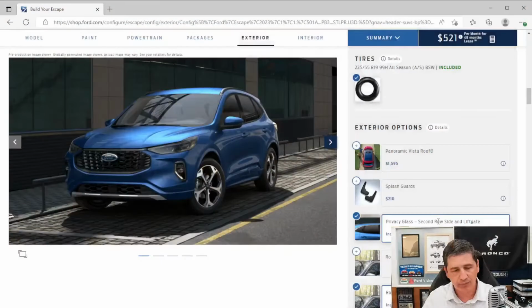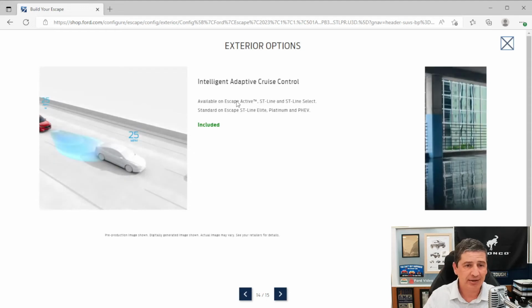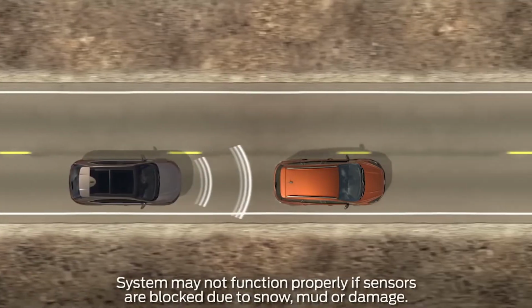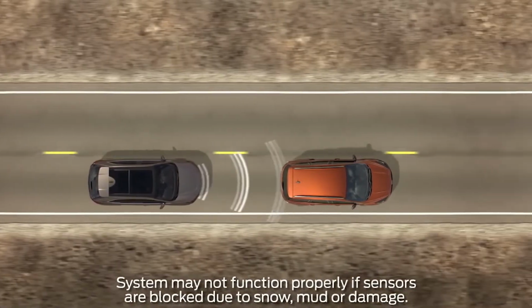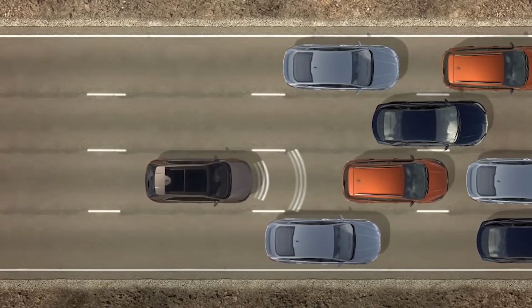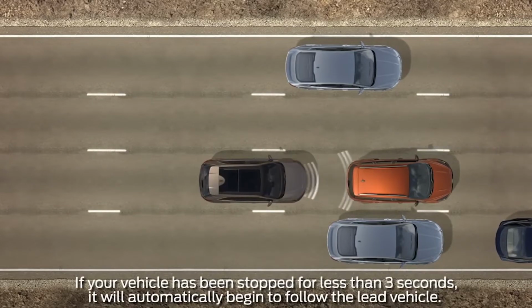And the big one is the intelligent adaptive cruise control. So let me use this view here, the adaptive cruise control down here. So the intelligent adaptive cruise control, again, is standard on the ST-Line Elite, or the Platinum and the plug-in hybrid. And this package, as the image right here shows, if someone's going slower than you, it's going to slow you down to go their speed without you having to press the brake. And you're going to go their speed until you pass them and you speed back up. It'll resume automatically for you. So that's part of the adaptive cruise control. It even will bring you to a complete stop if you're in stop-and-go traffic without you pressing the brake, and even resume without you having to do anything. So that's really nice in how that works too.